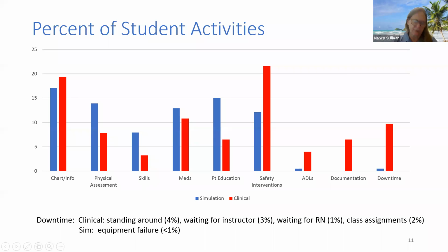Physical assessment, much more often in simulation. They were getting their initial assessment, doing an intervention, redoing their assessment. So it just happened more. And in the traditional clinical environment, just doing it once when they went in the morning. And again, we were slightly dismayed that we didn't see a full assessment done all the time. Sometimes it was a very abbreviated assessment. So that was surprising for us. Going into the chart was fairly equal, a little bit more in the clinical environment.